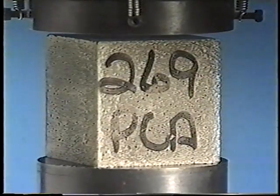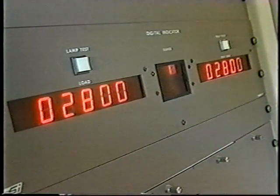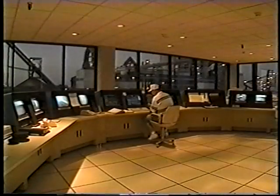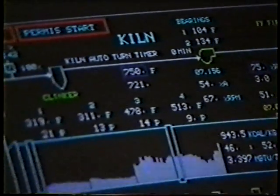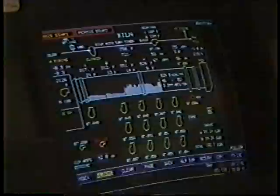Cement must meet the stringent standards set by the American Society for Testing and Materials. Such vigilance extends to emission controls. All processes are carefully monitored and regulated from the central control room. Precise computerized controls enable cement plants to meet the highest air quality standards.